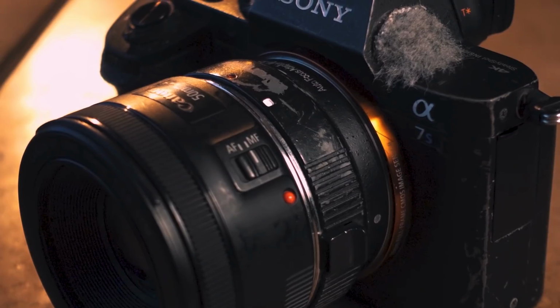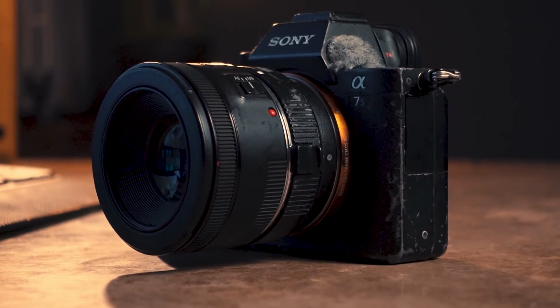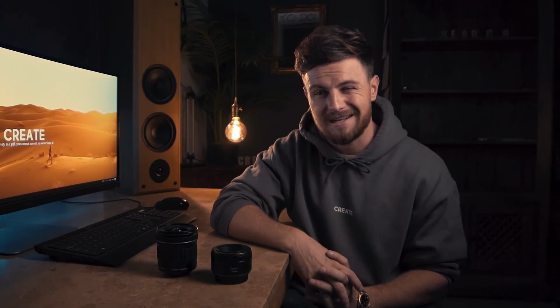Hold your horses, James. You're using Canon lenses on a Sony camera. How does that work? Well, I'm using the Comlight adapter. Do I think it's good? Absolutely not. The option for autofocus is absolutely horrendous. No chance of using the autofocus. It does not work at all. But it doesn't bother me at all because I only ever shoot in manual focus. So yeah, that kind of works.